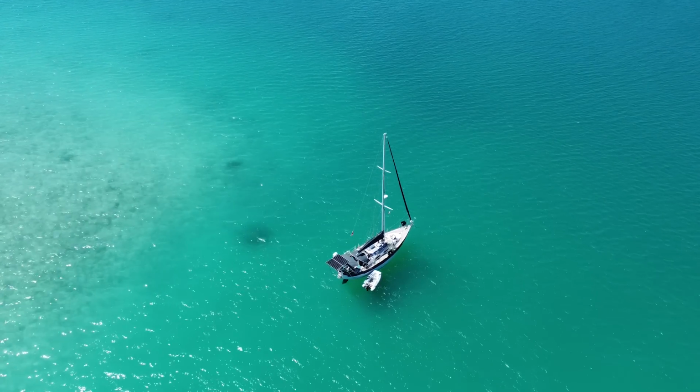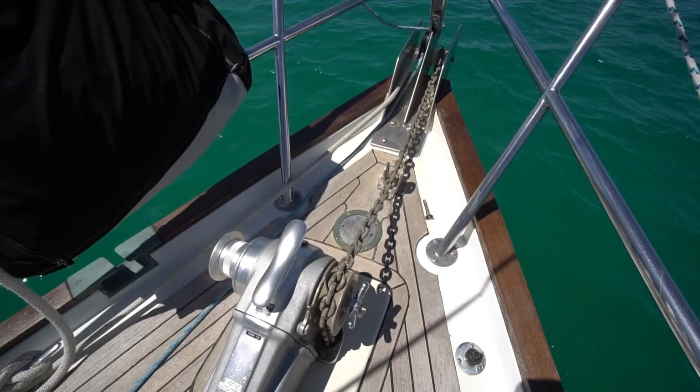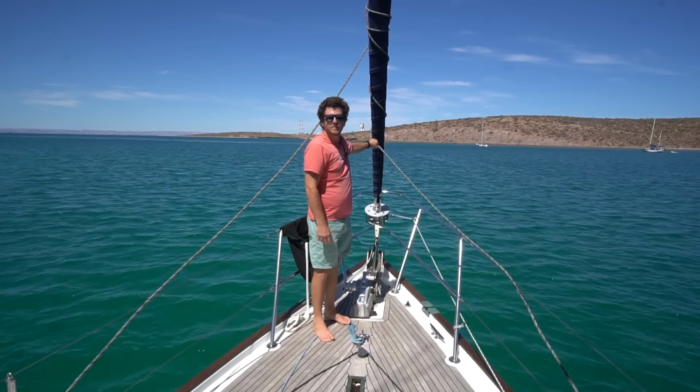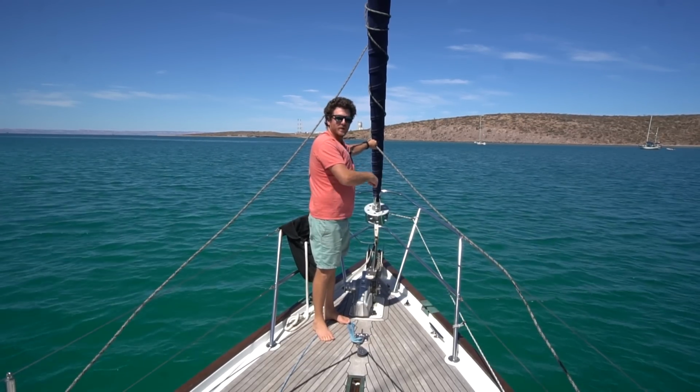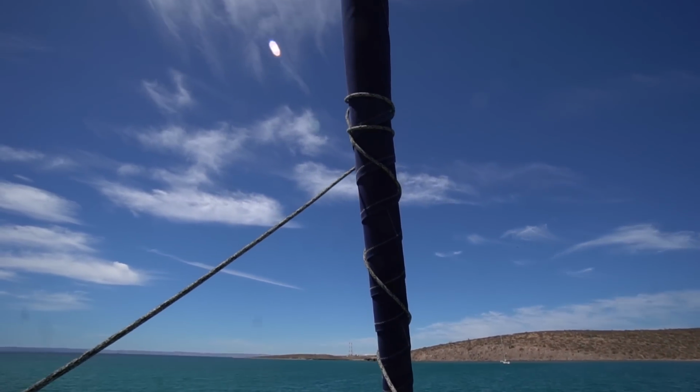Okay, so we're here on the deck of Gemini. She's a Passport 42. We have our windlass that pulls up our anchor mechanically. The jib is on a roller furler to make furling easily, which means rolling it up. And we have a staysail point for another sail, so that means 3 sails total.